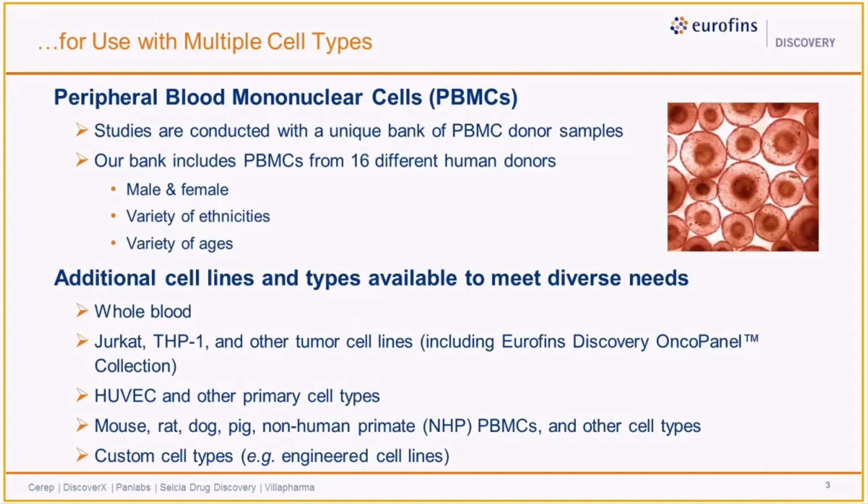In addition to PBMCs, we can conduct studies in a wide range of different cell lines and cell types to meet a diverse variety of different needs. For example, we can do studies in whole blood or fractions of whole blood. We can also conduct studies in a range of different established tumor cell lines, for example, Jurkat or THP1 cells. And in fact, we can actually access and use all of the cell lines in the Eurofins Discovery OncoPanel platform.